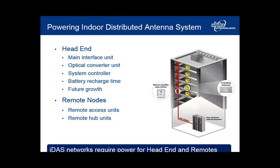In the head end, there are a few devices, and this varies depending on the equipment vendor. But in general, there's a main interface unit, optical converter unit, and system controller. You've got to account for battery recharge time because you're going to have batteries and battery backup. And you also have to allow for future growth, at least with regard to your power system. On the other end of this, there are remote nodes. There are either access units at the very edge of the network, or in some cases hub units where you distribute out to those access units. In either case, you're providing power for both the head ends and the remotes.